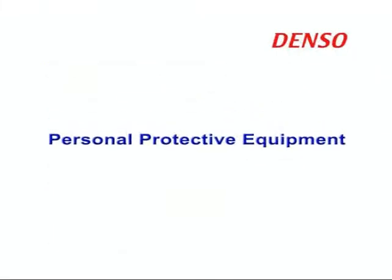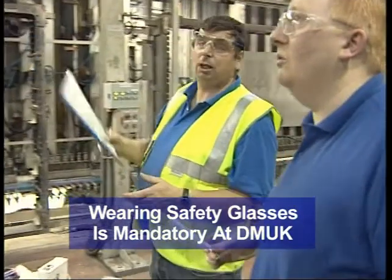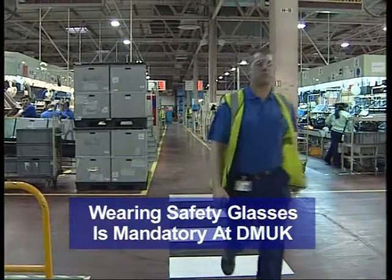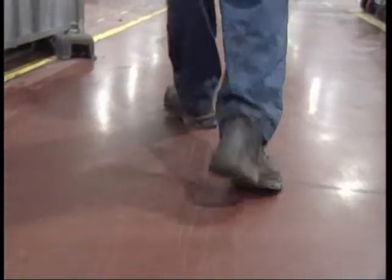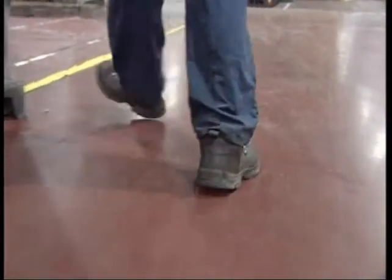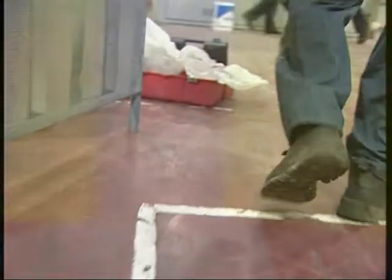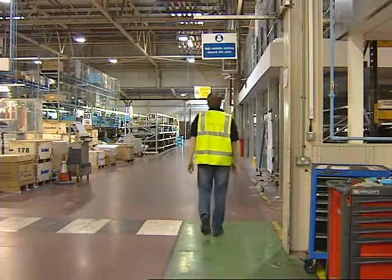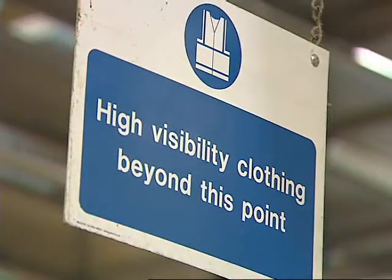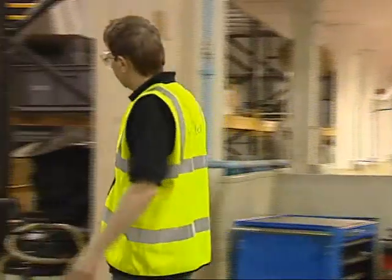Personal protective equipment is the next item on our list to think about. Wearing safety glasses is mandatory at DM UK, and action will be taken if anyone on site ignores this requirement. Also mandatory is the wearing of safety footwear when your work requires you to move from the main gangways. High visibility jackets must be worn if you're entering or working in the warehouse or QA inspection areas. Your DMUK representative will inform you if this applies to you.